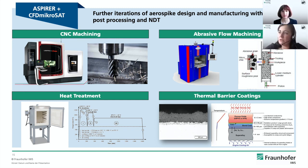One of the possibilities also of the aerospike is not only to cool with water, but to use the fuel and let it flow also as a cooling medium, so that you would have two effects. You would get rid of heat from the high temperatures in the engine, but also can preheat your combustion gas and spare energy at the end of the day to have a more efficient engine and less cost, let's say.